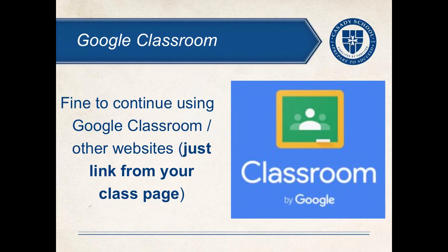One thing that is important to note, and I mentioned this to faculty last spring when we did updates, is that if you have been, and I know we have especially in our middle division and some upper division faculty, using Google Classroom, you are welcome to continue using that. Just make sure as faculty that you link everything that you're going to use outside of on campus or My Casady. You provide a link from your class page so that parents and students can access that and see where else they need to go.